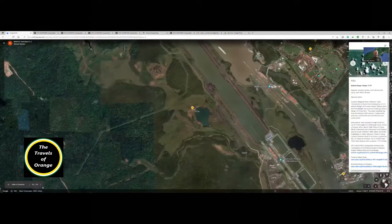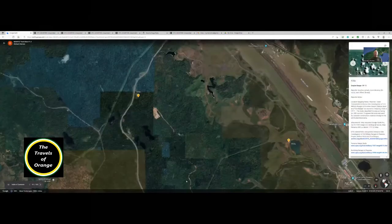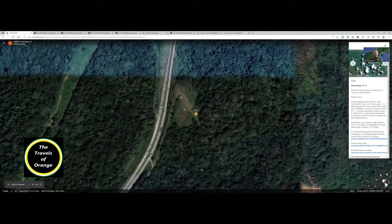Okay, let's move on to our next point. And our next point is firing point 11. And this is the current view. And this road was widened since the area was turned over to Panama. And when I looked at it over time in Google Earth Pro, it does appear that in this particular area, material for construction and perhaps some vehicles were stored in here while they were doing the construction.